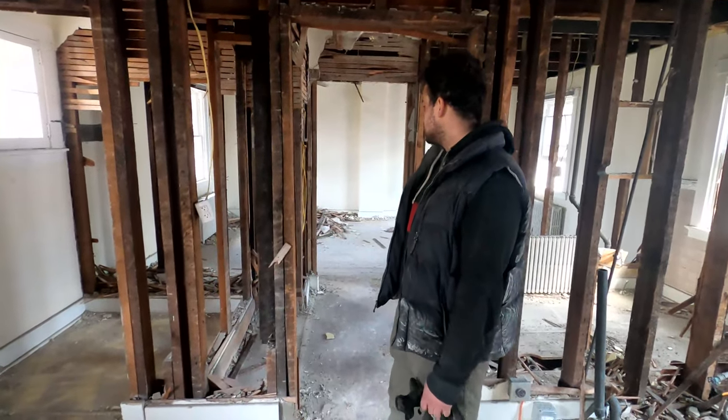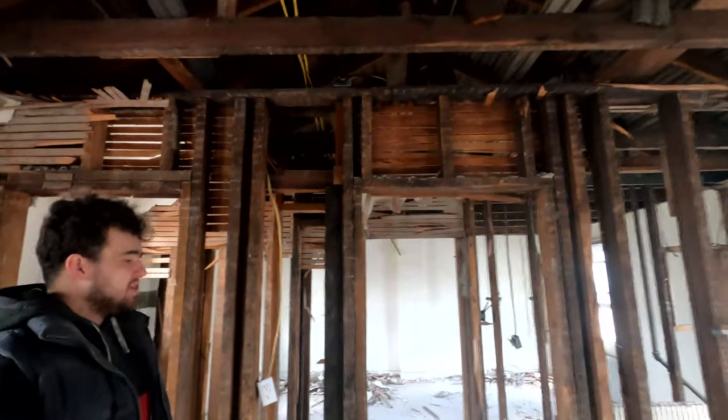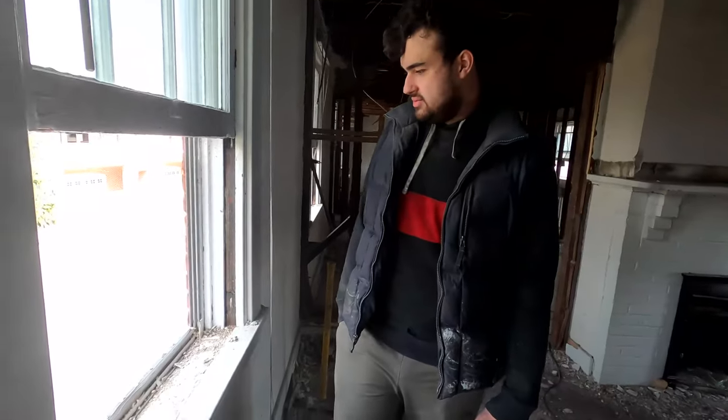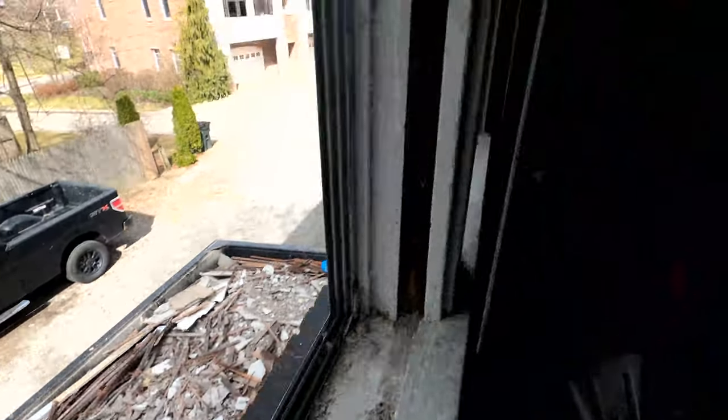Today we're taking out some of these walls completely. Since none of them are load bearing, we're taking some of the walls out so you can see straight through from wall to wall. The only thing that's still gonna be here is this chimney. Beginning of day three, we got dumpster basically wrapped up after two. We got another one coming either later today or early in the morning.